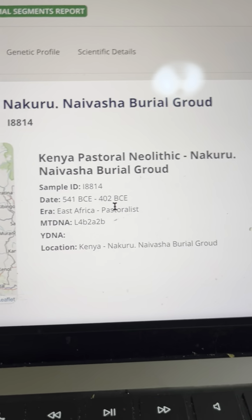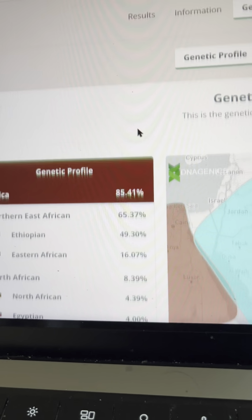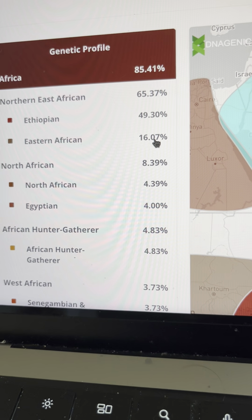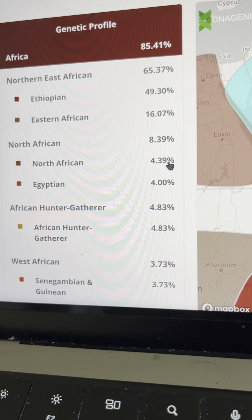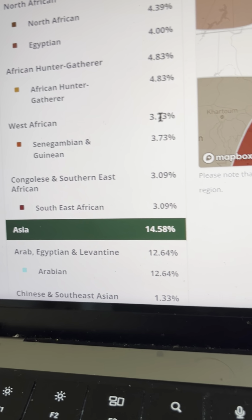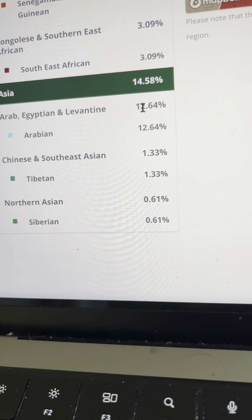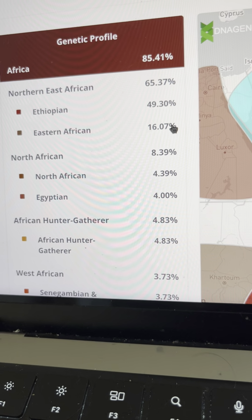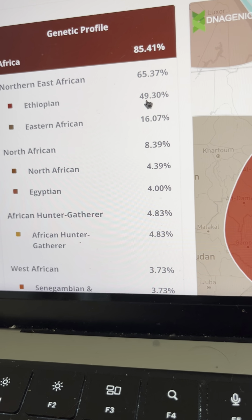mtDNA, that's my maternal haplogroup, right? That's my maternal lineage, right? Genetic profile. 49.3% Ethiopian. 16.07% Eritrean, Afar, Somali, or Kenyan, right? 4.39% Tunisian. 4% Egyptian. 3.73% Gambian. 3.09% Tanzanian. That's the Kenyan and Tanzanians at 3.09%. So 16.07% would be from this area, Eritrea and Djibouti and Somalia. So Ethiopian.